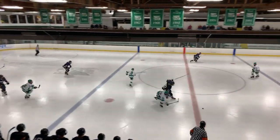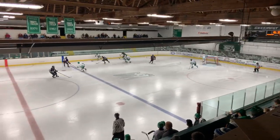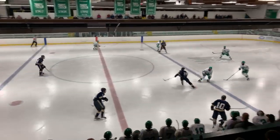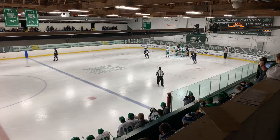Flips it up to Gianni. Gianni going down for a 2-on-1 chance here. Jurgensen now looks like Logan Wright's out of the game. He's on the bench. Nice shot there. And Jurgensen makes the save.